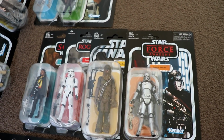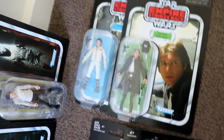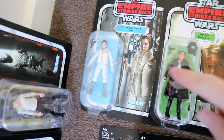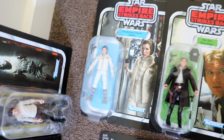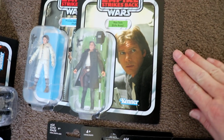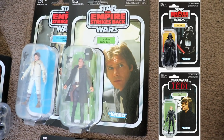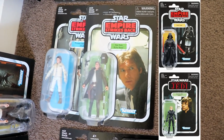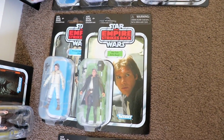The next wave is known as an international wave. Wave 6, where they had 4 characters. Princess Leia Hoth, excellent card back, the best card back they could ever have. And Han Solo Echo Base. Here will be Darth Vader and Luke Skywalker Endor. I don't have those figures. Those two are lovely.